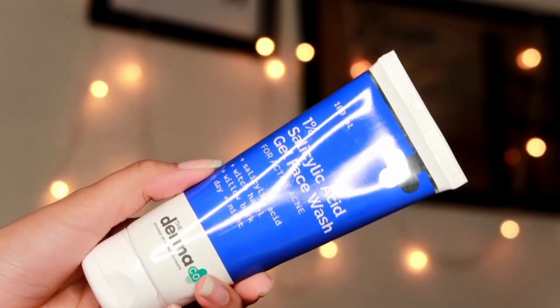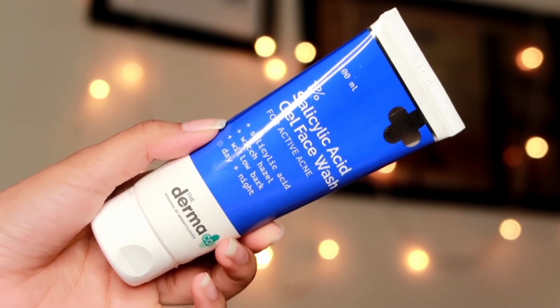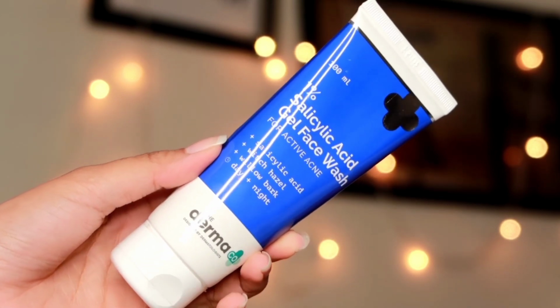Before I start on with my makeup, I always wash my face, and for that I use a 1% salicylic acid gel face wash from Dermaco. I am using this face wash these days and I'm really loving it. It is really lightweight on the skin. It feels so good. This is a proper foaming face wash, and it is not really drying for me.